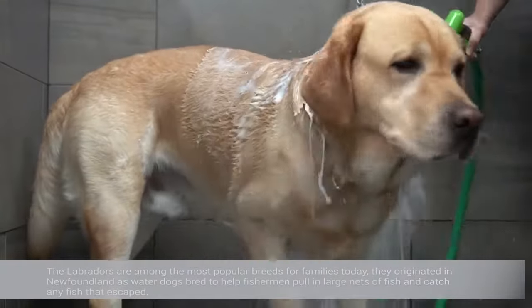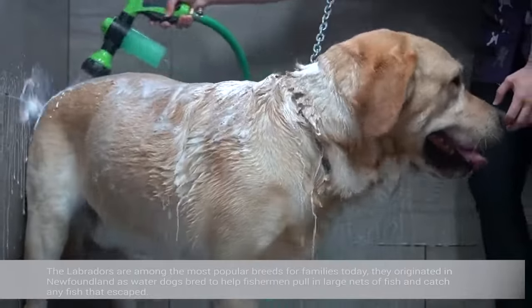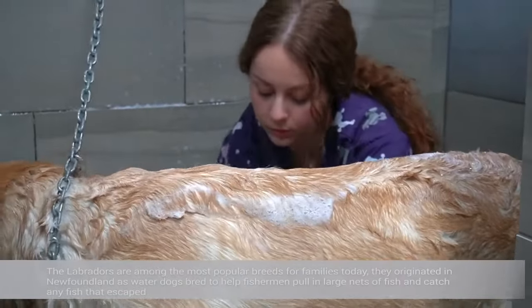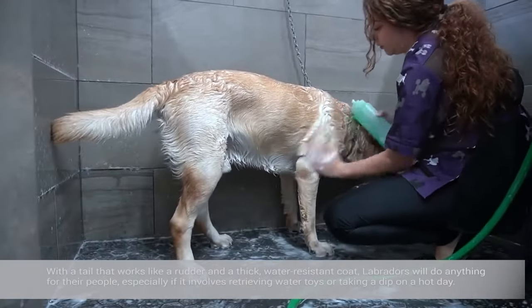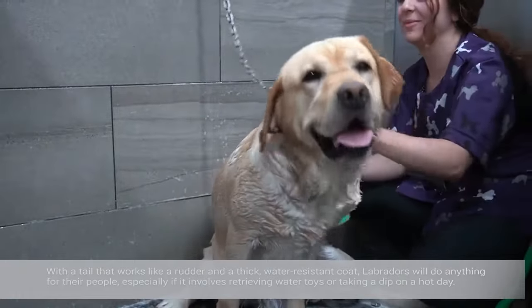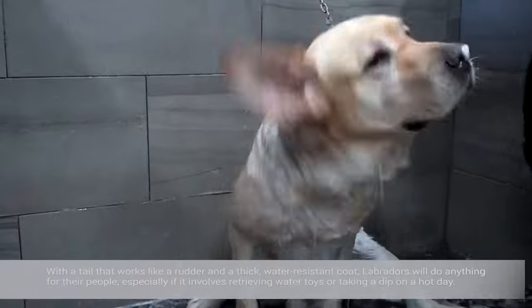Though Labradors are among the most popular breeds for families today, they originated in Newfoundland as water dogs bred to help fishermen pull in large nets of fish and catch any fish that escaped. With a tail that works like a rudder and a thick, water-resistant coat, Labradors will do anything for their people, especially if it involves retrieving water toys or taking a dip on a hot day.